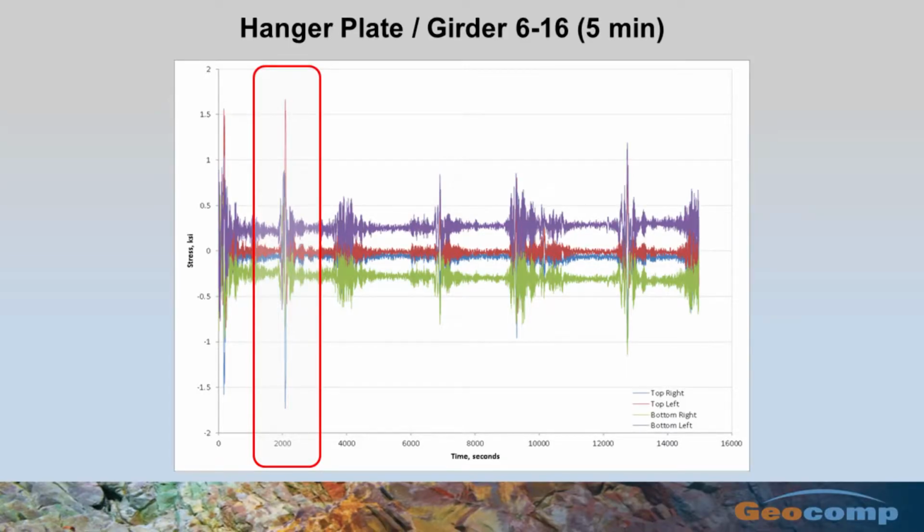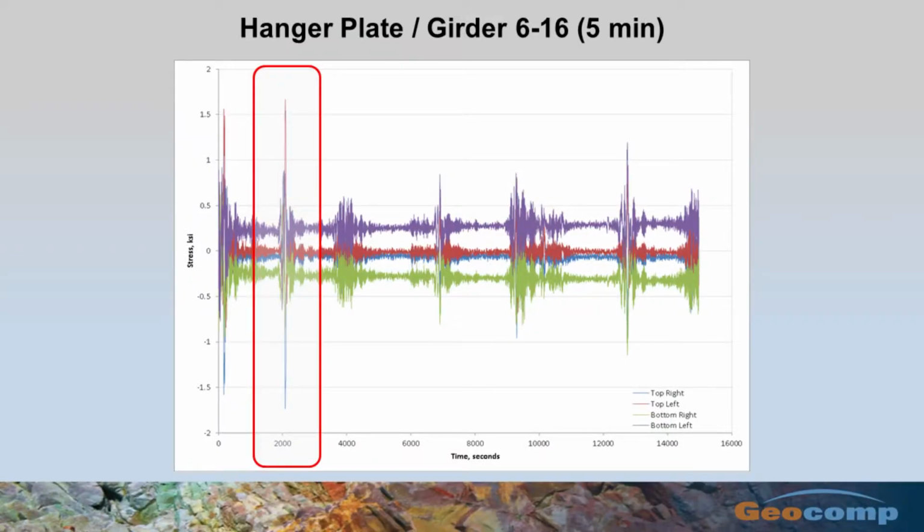Here's some representative data. Here's some hanger plate, girders 6 through 616. Although they appear that they're not on zero, we adjusted the data plots so they're not all superimposed on each other, but just assume each color is starting on a 0 at the y-axis. So you're seeing some of the stress, the KSI, the computed stress in those members from live traffic loadings.